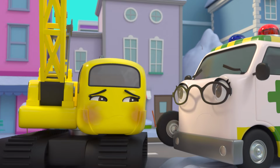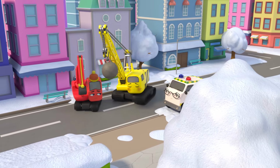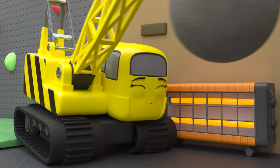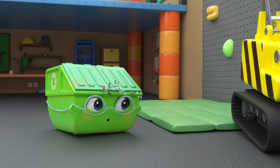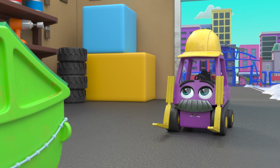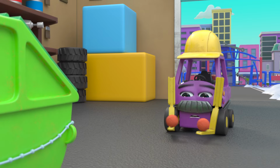Nope. Amber says she needs to get some rest. They can finish the job tomorrow. Dazey is warming up by the fire and is feeling a little bit better now. Mrs. Skip has an idea. She's going to knit some new hats for the gang.